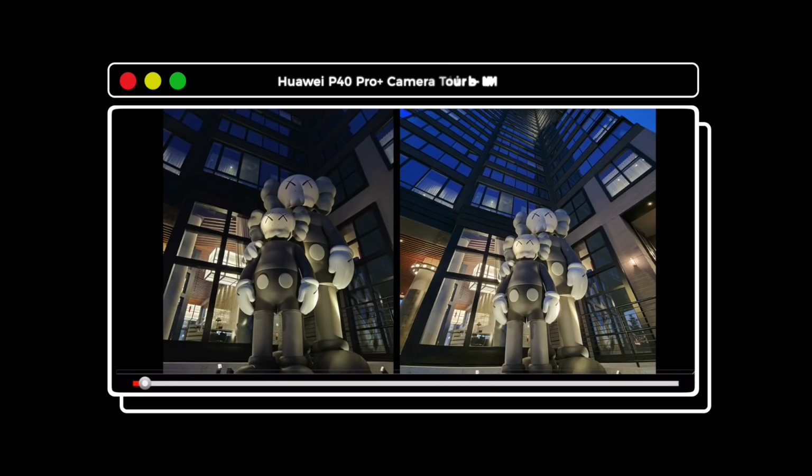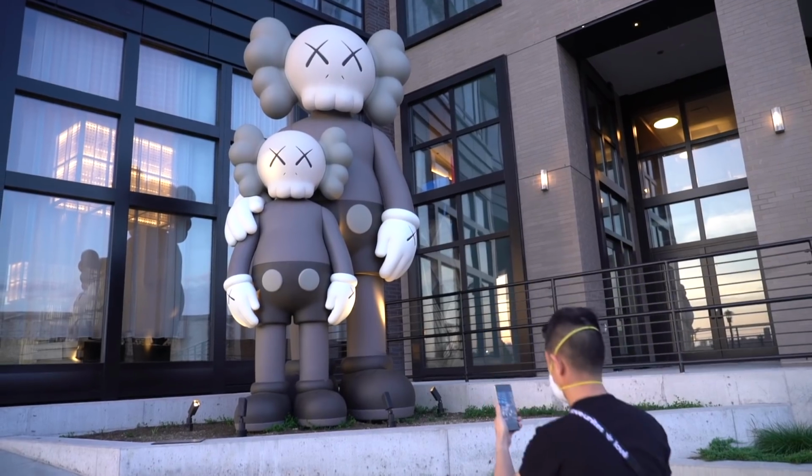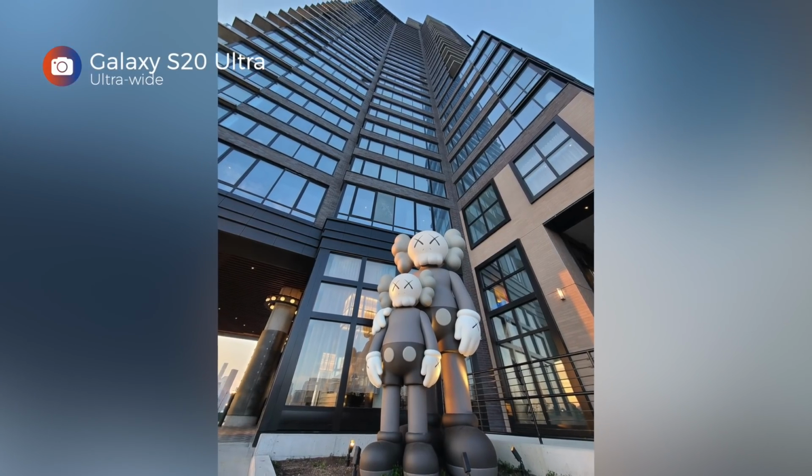Or better yet, let's take this example from my buddy Michael Fisher's video. I'm still bummed he didn't invite me to go on that photo walk with him, so I'm going to steal his idea instead. While this shot of this Kaws sculpture looks great, imagine how dramatic an ultra-wide-angle shot could look, as can be seen in these photos taken with my S20 Ultra.